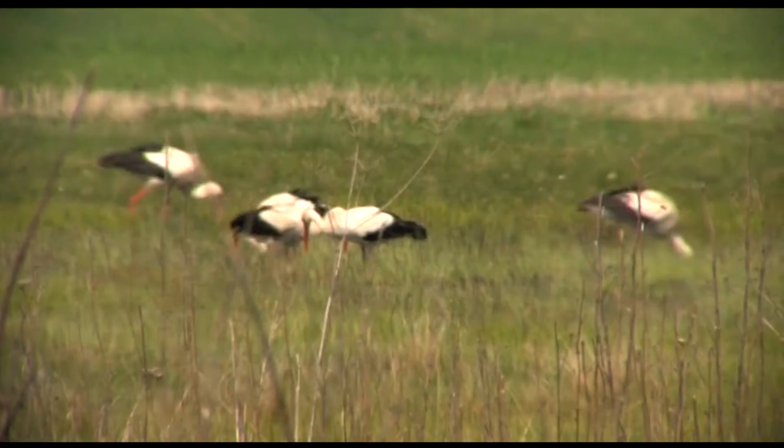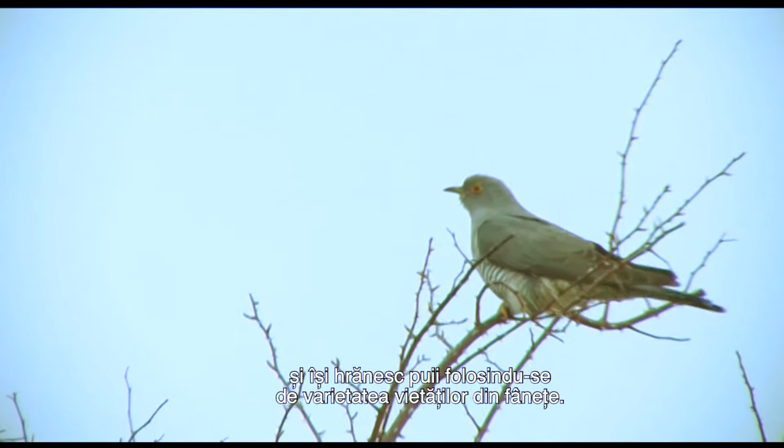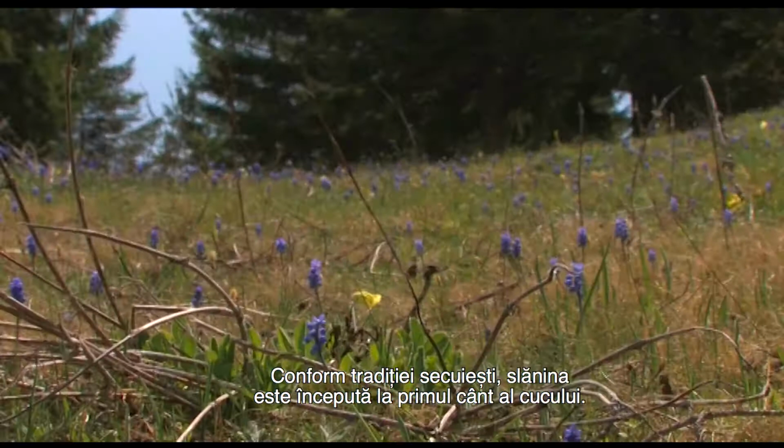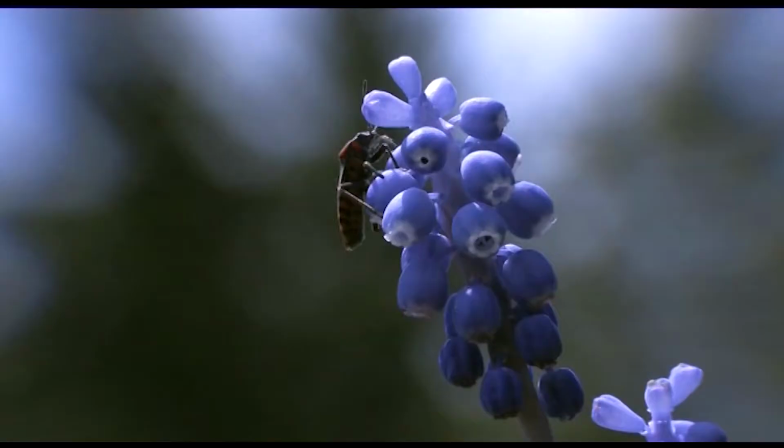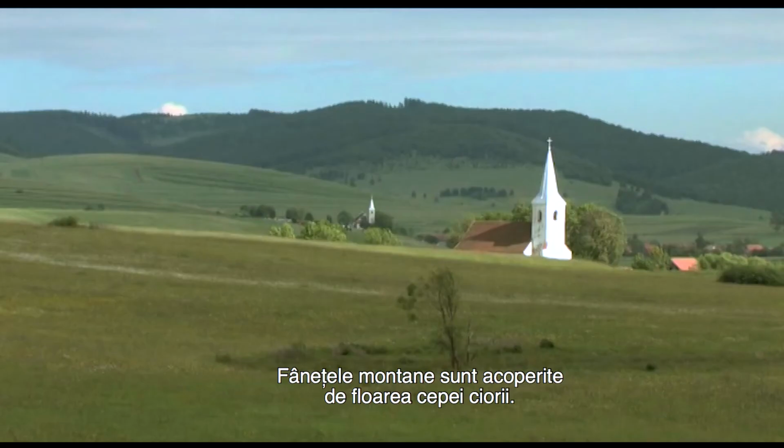Storks return from their migration in Africa and feed their young from the plentiful animal life in the hay meadows. The arrival of the cuckoo shows that summer is not far away. Up in the mountains, grape hyacinths cover the meadows.